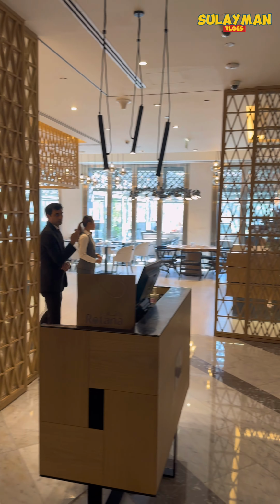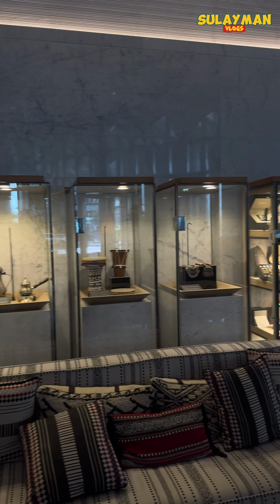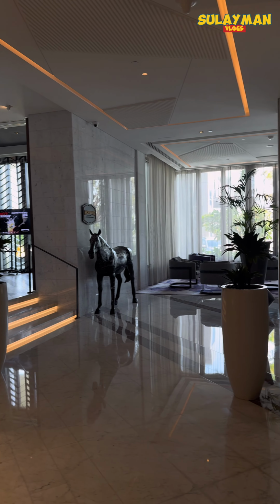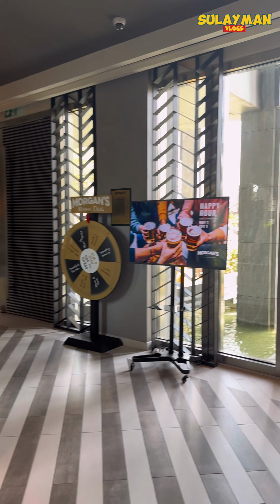So this is the dining area where we would have breakfast in the morning. Firstly, I thoroughly enjoyed the breakfast. It was absolutely amazing. Everything was delicious. I have showed that as well in my first Dubai vlog, so please do go check that out. The hotel itself is beautiful. The interior is amazing.